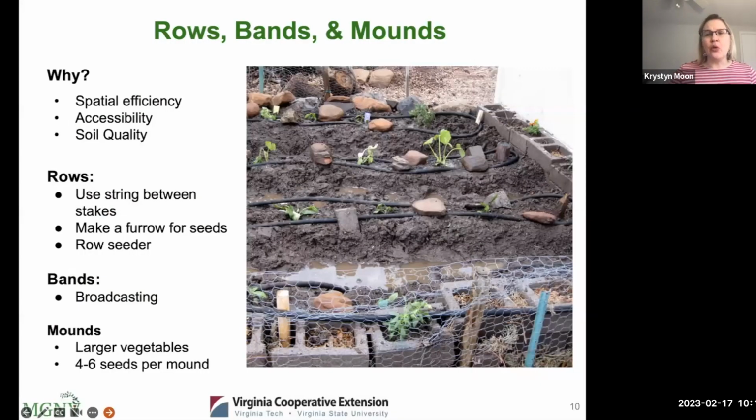Some of the ways that you can organize your garden that are really popular, what we would argue are maybe the most rational ways to do this, is rows, bands, and mounds. So rows, basically a long strip where you put a little furrow, raise it up a little bit so it's very clearly demarcated, but also will have good drainage. If it's a long row, take 2 stakes, one at each end, and then a string to make sure you can create a straight line.